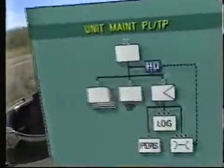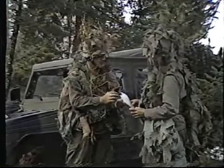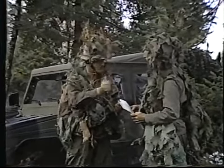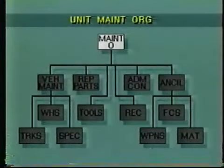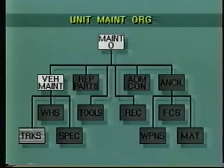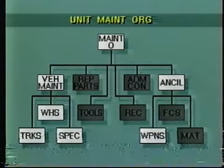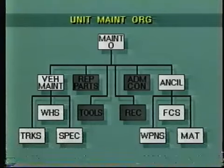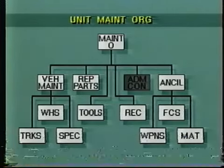The unit maintenance platoon or troop is normally a part of the administration subunit. Its maintenance officer is the commanding officer's advisor on all EME matters. Also included in the unit maintenance organization is a vehicle maintenance section with tracked, wheeled, and specialist subsections, an ancillary maintenance section with weapons, fire control, and materials specialists, a tool crib, a repair parts section, a recovery section, and a control office.